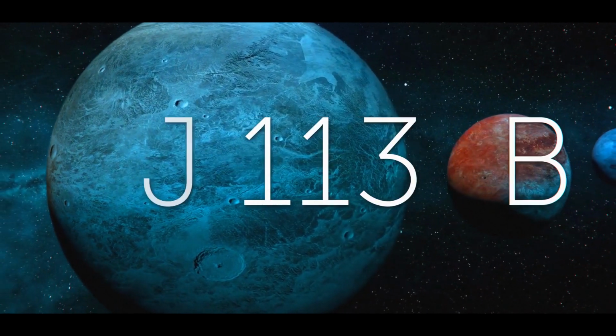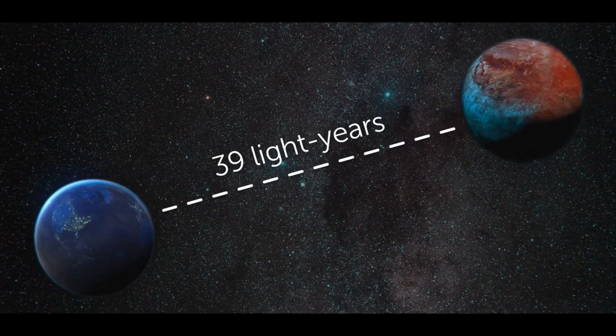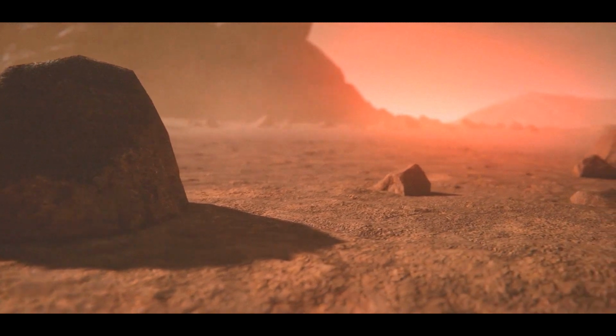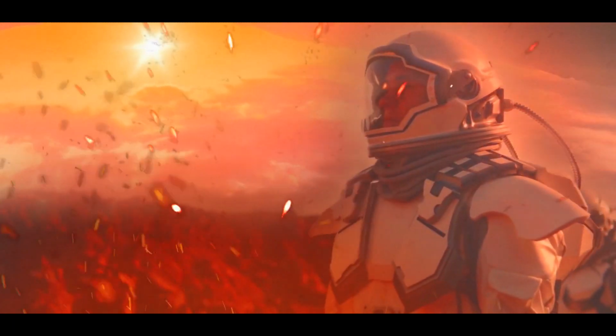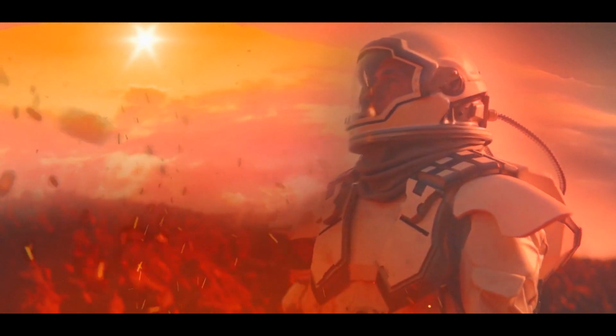It's GJ1132b, and it's 39 light-years away. Scientists think it might have oxygen on it, although it's not a gas giant that has combustible gases in its atmosphere. But you can still sit on its rocky ground and make a fire to admire the unusual sunset.